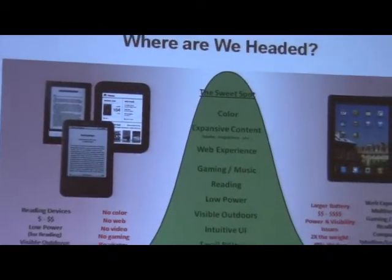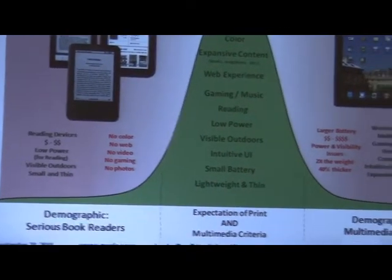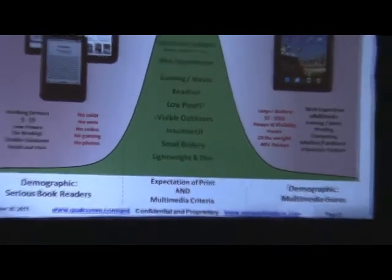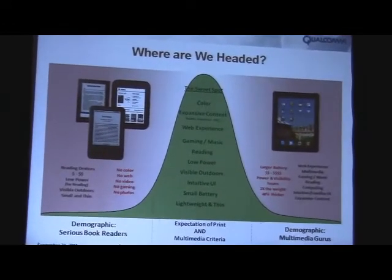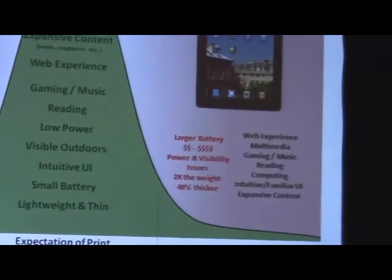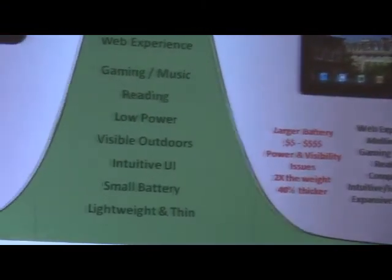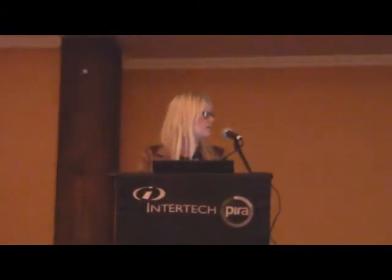So what is Mirasol? Where are we headed? So we're low power, we're color, we support motion, multimedia. And in this marketplace, you see that there are many electrophoretic devices. Thanks to Amazon, now we have some color e-readers out there, which certainly has made this, I think, an interesting time to have this conference. And then, of course, we have the iPad. And these are two very different experiences for very different types of folks.